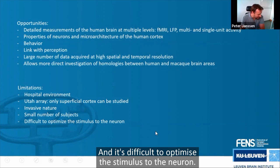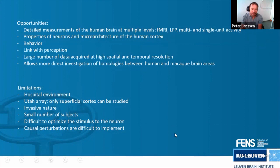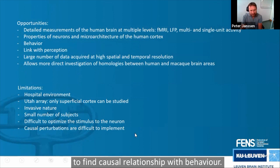And it's difficult to optimize the stimulus to the neuron. This is specific for UTA array recordings, for all multi-electrode recordings: you just record everything and later you see what the cells are responding to. We tried a few causal perturbations like microstimulation, but that's not so easy. And of course, in an animal model, you have many more opportunities to either microstimulate or inactivate an area to find causal relationship with behavior.